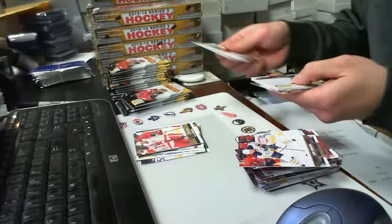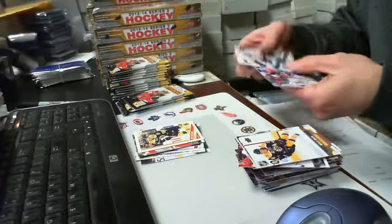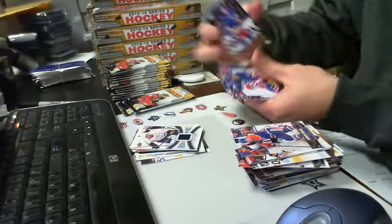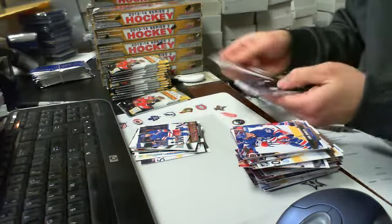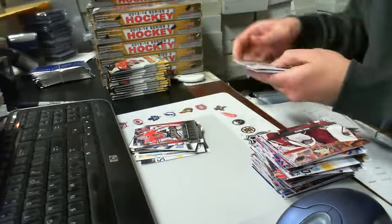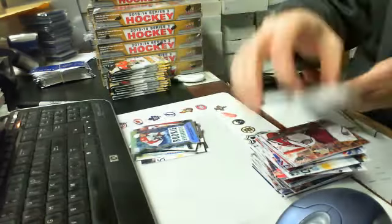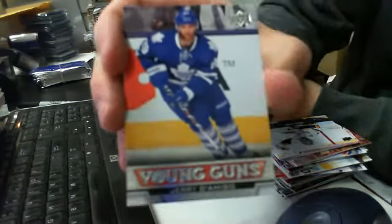Not bad, yep. Yeah. O-Pee-Chee update of Louis Erickson for the Bruins. A rookie materials jersey card of Seth Jones for Nashville. A Young Gun of Dylan McIlrath for the Rangers. An MVP rookie of Antti Raanta for Chicago. We have a rookie breakout, serial number 12 of 100, of Jonathan Huberdeau for the Florida Panthers. Jerry D'Amigo Young Gun for Toronto.